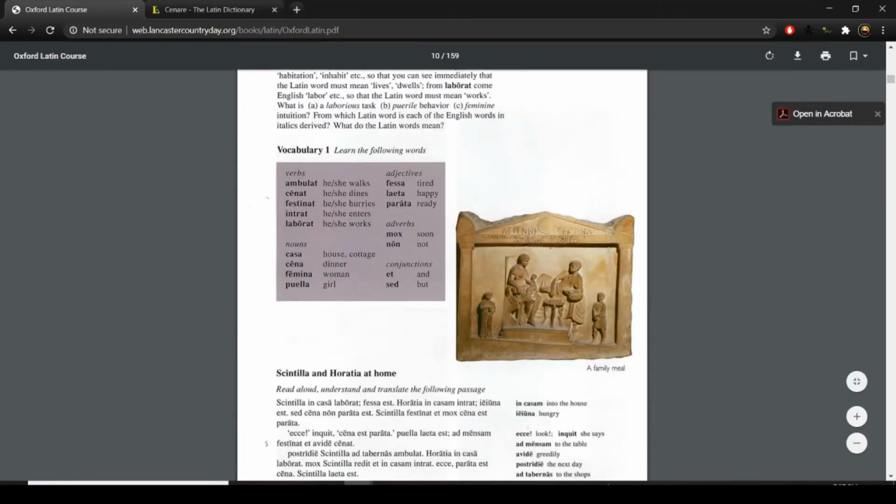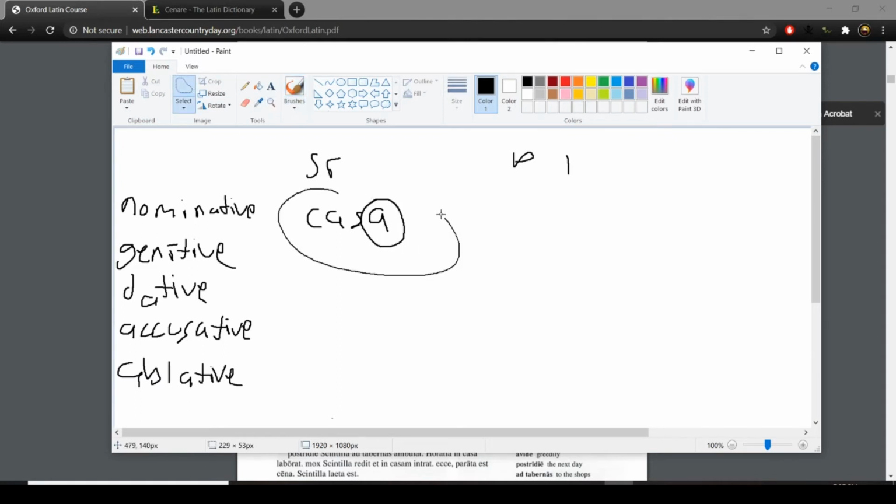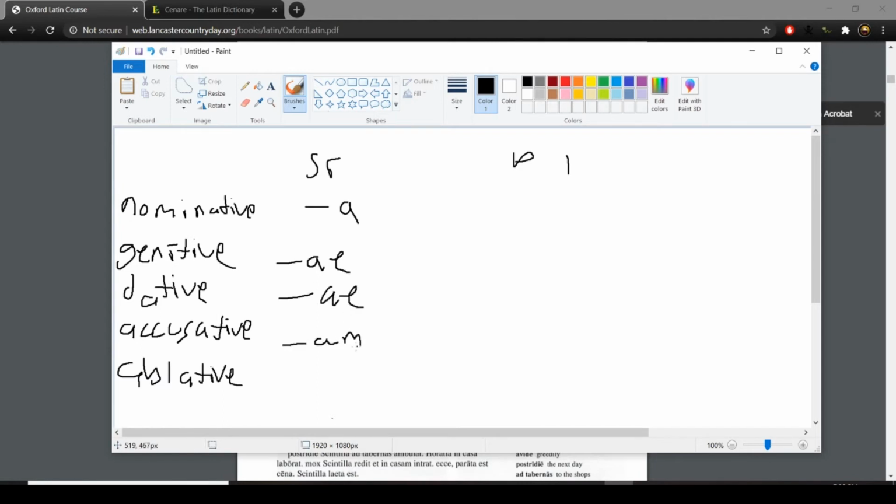Taking this first noun, casa, we will write casa and apply the endings. So, for the nominative case in the singular, first declension nouns will always end in a, which means the pattern is this: a, ae, ae, am, ā with a macron. All first declension nouns will always have these endings. And in the plural: ae, arum, is, as, and is.